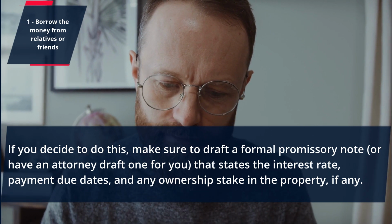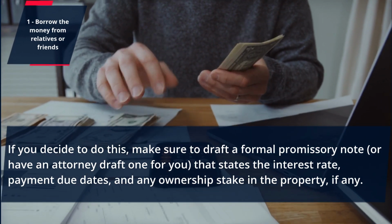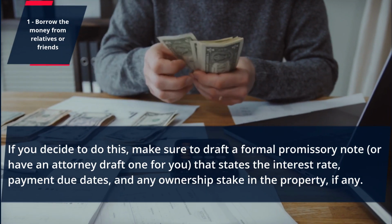These lenders may be prepared to give you more money for future projects if you repay the loan on time and with interest. You should consider if your lender's connection with you would be jeopardized if you were unable to pay back the loan. Consider whether obtaining real estate is worth jeopardizing your connection with a loved one.